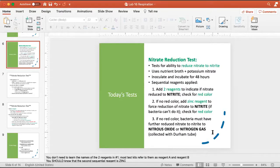There's going to be a Durham tube in there. There's a Durham tube inside that test tube. So all I have to do is look for a gas bubble. If there's a gas bubble, it has gone to nitrogen gas. If there's no gas bubble, it has gone to nitrous oxide.